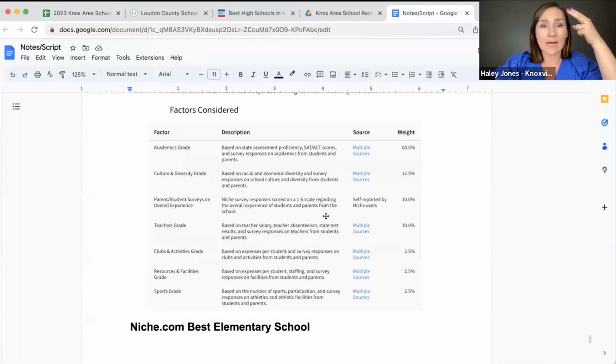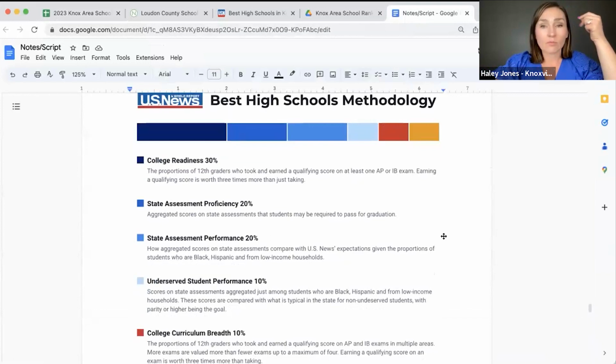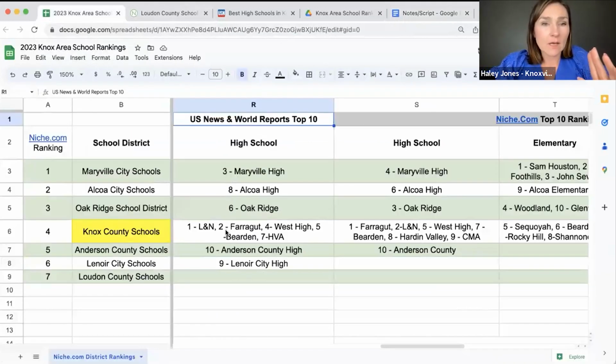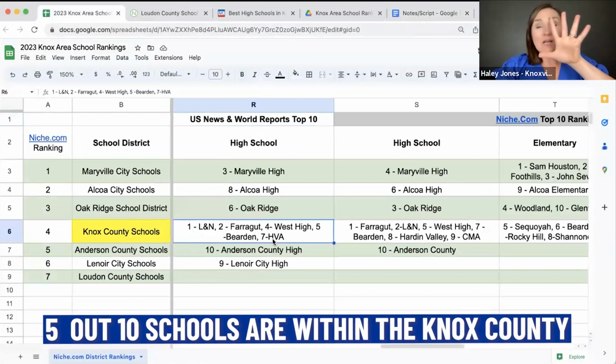When we looked at how they are scoring schools, these are primarily test-driven, standardized testing driven stats for the most part. So I just want you to keep that in mind as you're looking at these. But U.S. News and World Report ranks of the top 10, there's 1, 2, 3, 4, 5 schools. 5 of the top 10 are within Knox County.